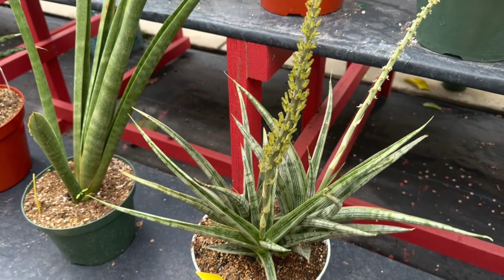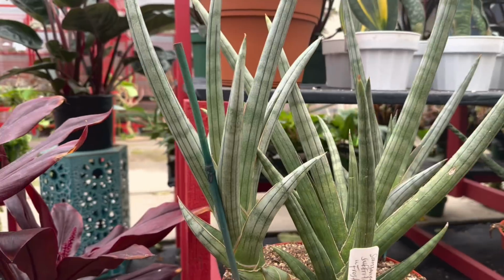Ever seen a Sansevieria inflorescence? Nice size on that.